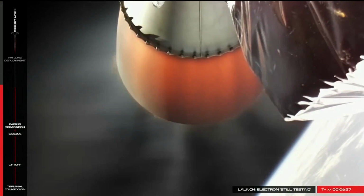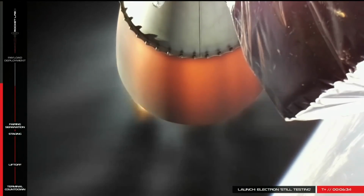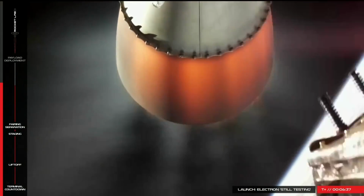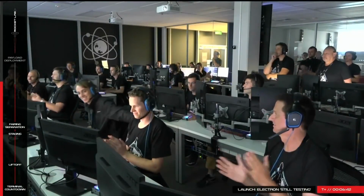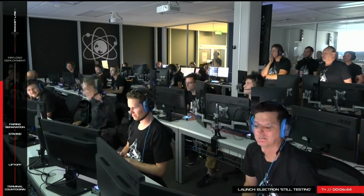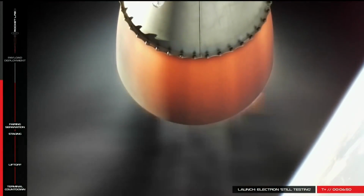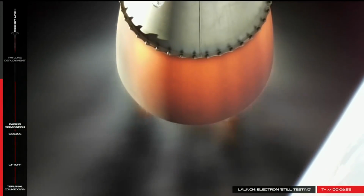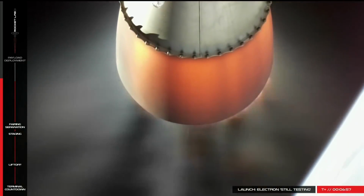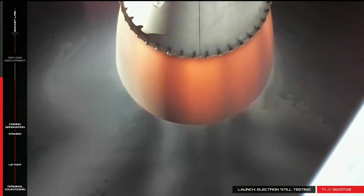Coming up on hot swap. Hot swapping. Eject. Propulsion remains nominal. Velocity 4.6 kilometers per second. Failsafe is down. Nominally through the gate.